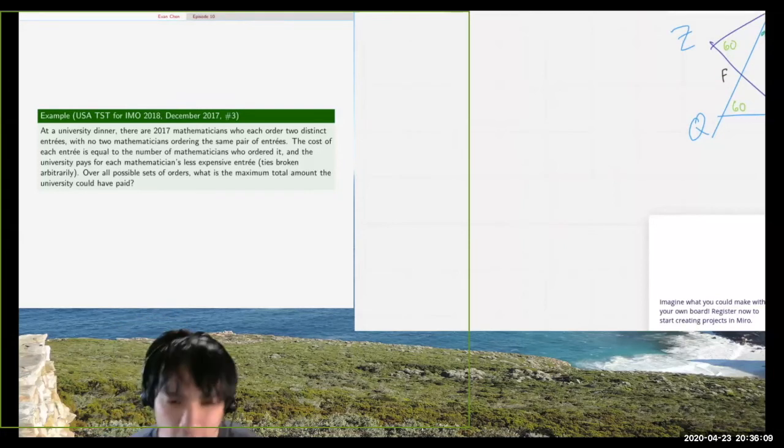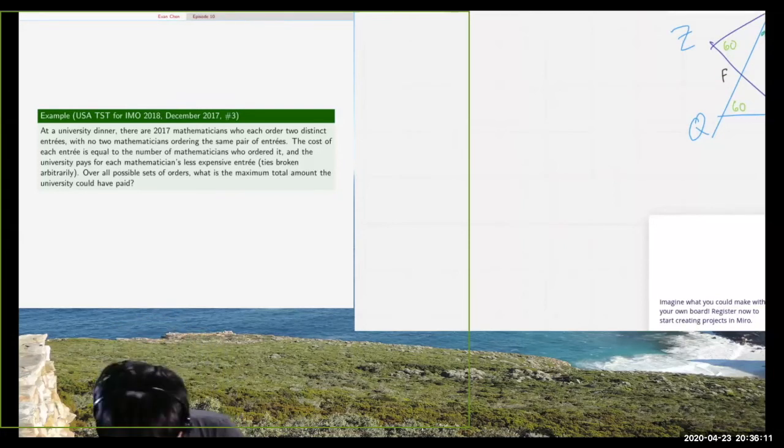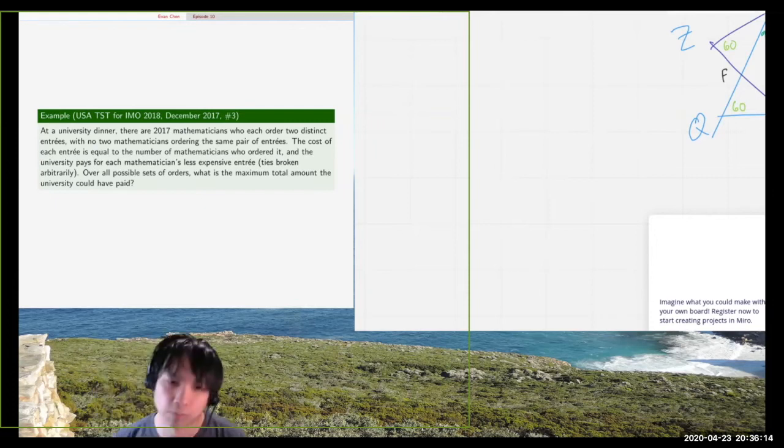Okay, so this is a problem from USA TST. The year is not actually 2017. It's the December 2017 TST. So it was for the 2018 team, but it appeared in 2017.